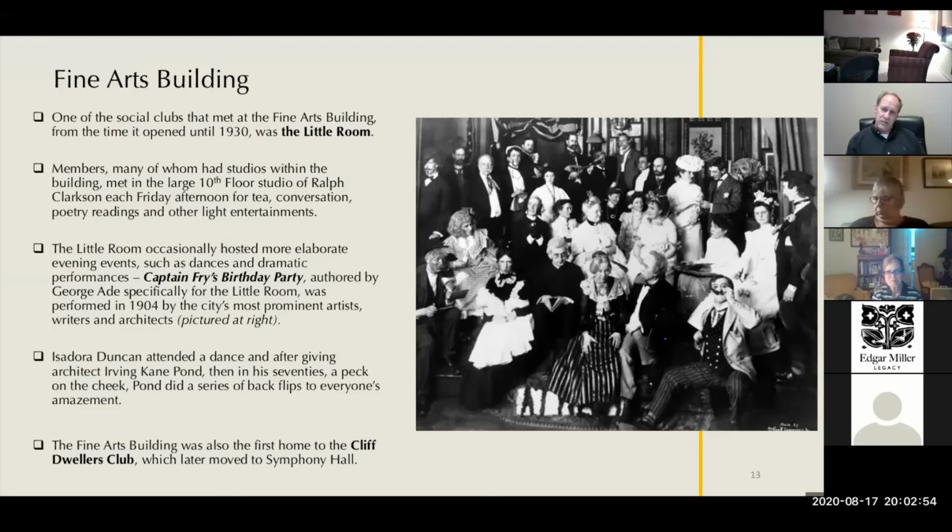Here they're dressed up in this photograph. They're doing a dramatic production. They were a fun group of people. They met every Friday to converse, to have poetry readings, to have dramatic skits. They had occasional dances, and Isadora Duncan would pop in and dance with Irving Kane Pond, a very prominent architect at the time, who would do somersaults in his 80s.